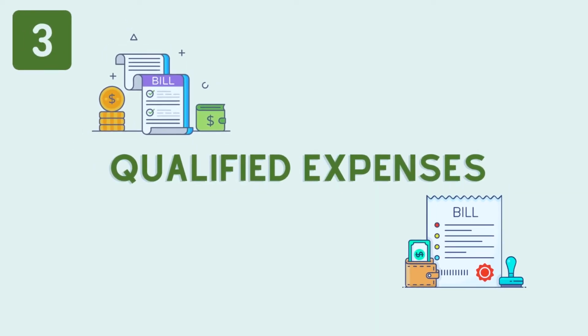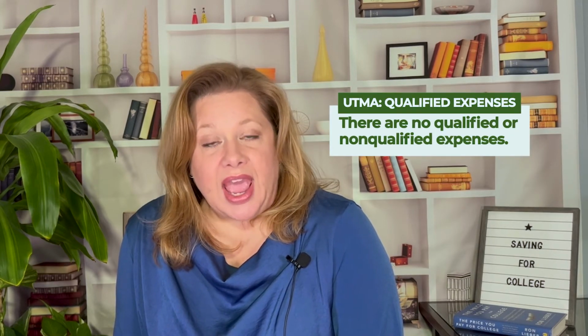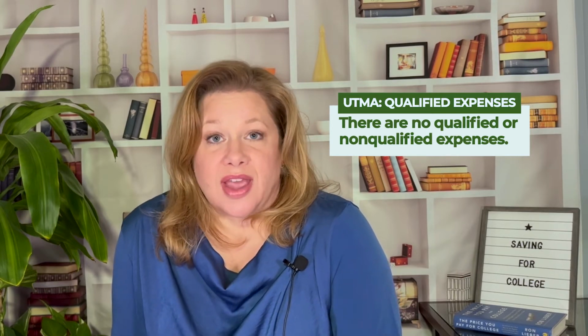The next difference is qualified expenses. In a UTMA account, there are no qualified or non-qualified expenses. These assets can be used for whatever the custodian sees fit, as long as it's in the best interest of the child. And once the minor reaches the age of majority, those are their assets. They can use it for whatever they want. It doesn't matter if it's qualified or non-qualified, because that criteria doesn't exist when using funds from a UTMA.